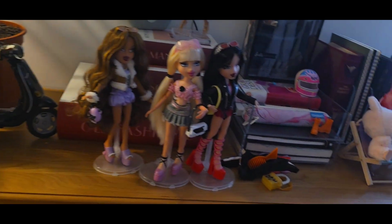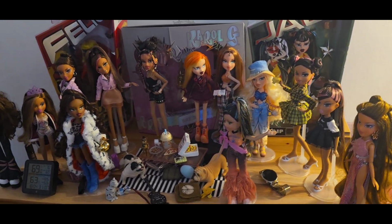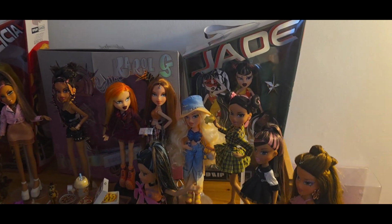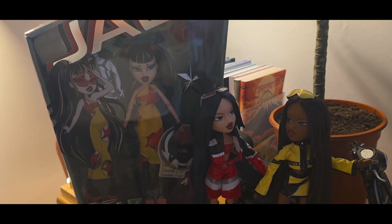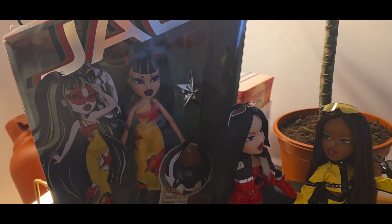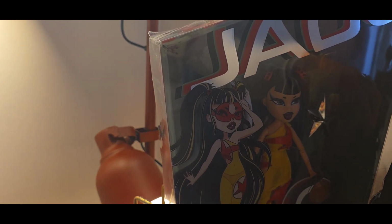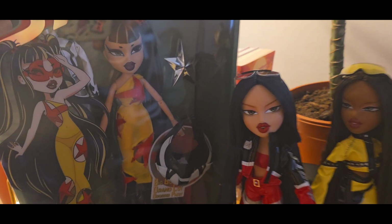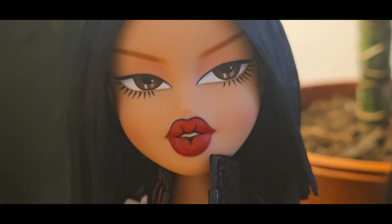So here is Jade and Sasha. Those two I've unboxed already. And Sasha from this line is actually hanging out with these girls. Look how many Yasmins I have, that is ridiculous. But yeah, there's Jade. And in fact, now that I can see her here very clearly, I'm just going to show you the difference between them. Okay, it's not the same. But do you see her lips here and the graphic detail? That's better, you can see that now. I think that's where the comparison has been drawn.